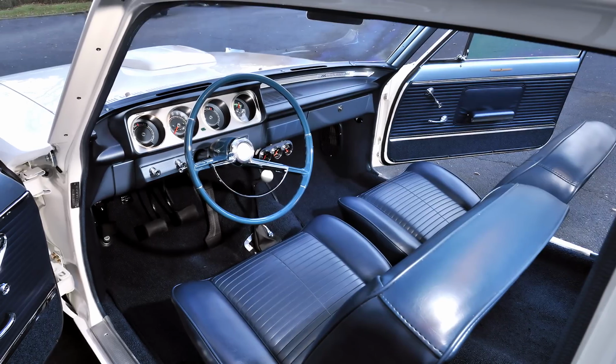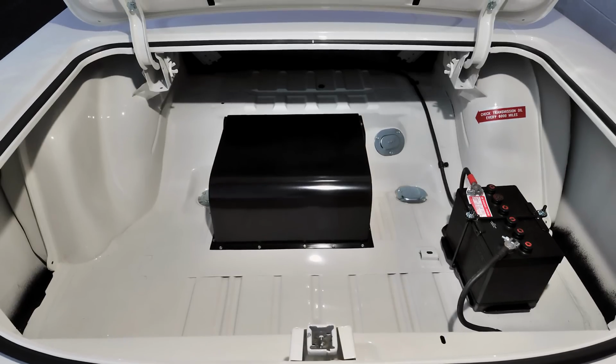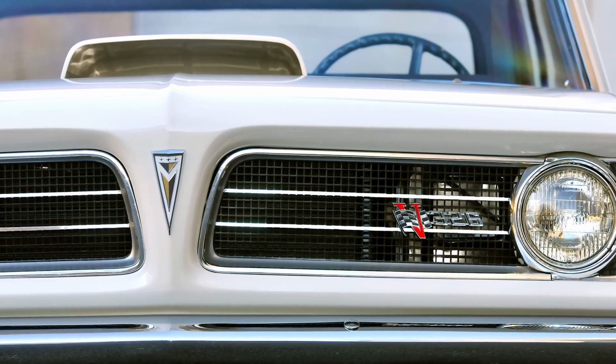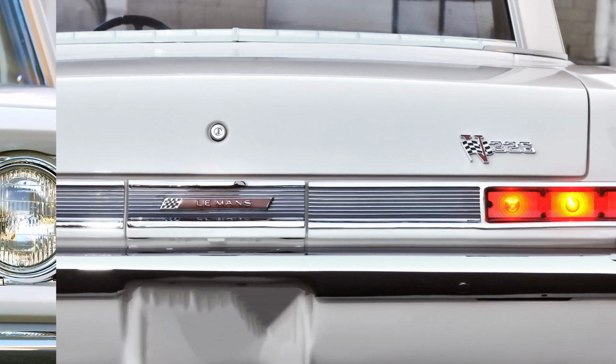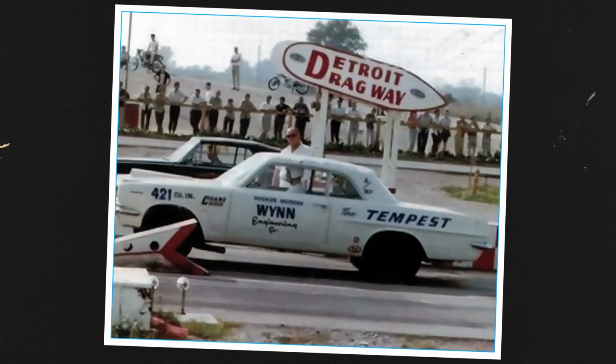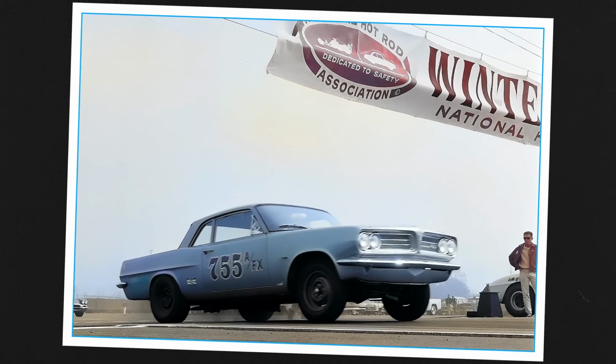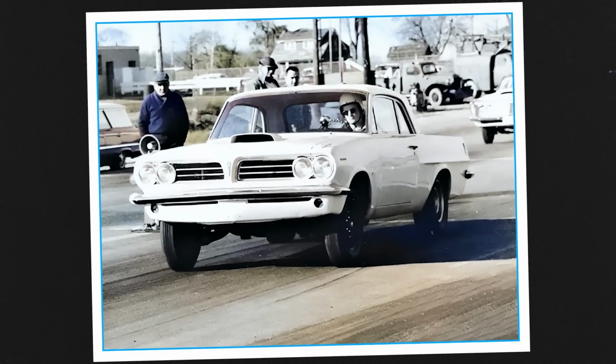All 14 of the white-painted Tempests were built over a 2-week period in December of 1962 and wore 326 engine identifier badges as sort of an inside joke for the race crowd. The cars could tame the quarter mile in the low 12-second range with some tuning and high 11-second times with the rear transaxle driveline swapped out for a conventional manual transmission and differential combo.